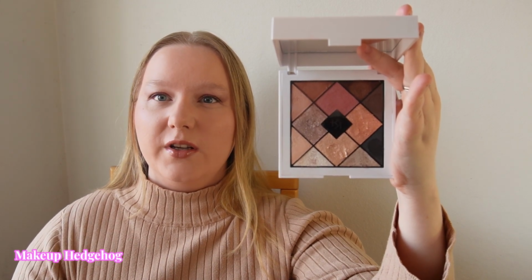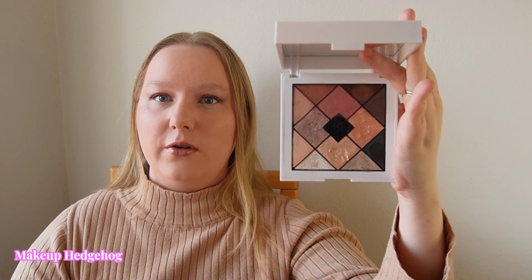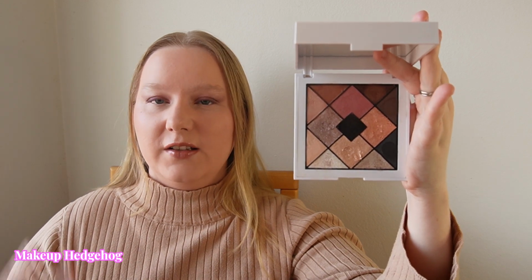But this is purely because the other two Kiko palettes have their older formulas. This has sparklier shimmers. And altogether, I do also think the matte formulas were improved a little bit for this one. So this is nothing special, but from the Kiko palettes, again, this is the winner.